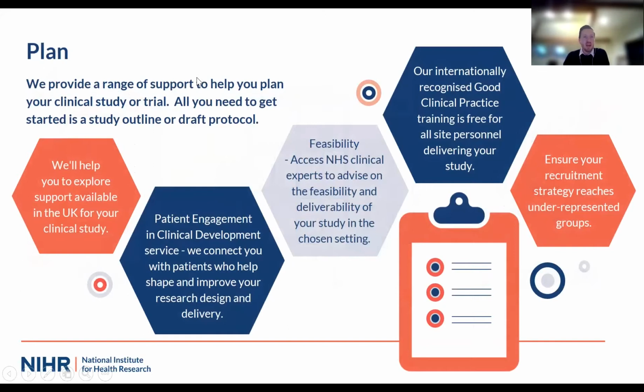And the first one we look at is plan. So we will help you from an early stage to plan your clinical trial in the UK, whether that's looking at clinical input into trial design, so having clinicians review your draft protocol. We're very pleased to have launched a couple of years ago a patient-centric service where we facilitate a patient advocacy group relevant to the disease area of your project to meet, to review documents, to have input into the trial design. We're very keen to make sure that patients are part of the planning process and protocols are written with patients and not for them.